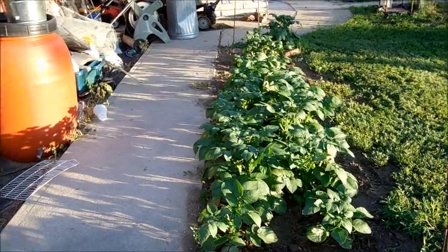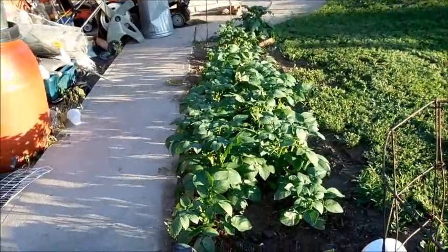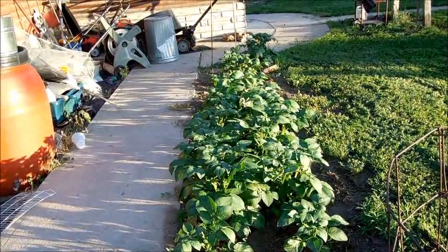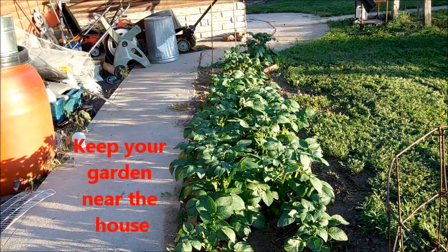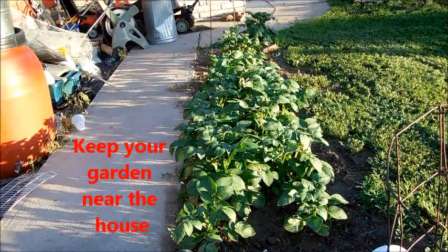And of course, as all of my things, I like it real close to water. The closer to water, it's easier to watch, and closer to the house so that you can keep track of it. Putting your garden far away from the house is a big mistake as far as I'm concerned. Further away, the less you'll watch it, the more chance of damage from bugs or what have you.